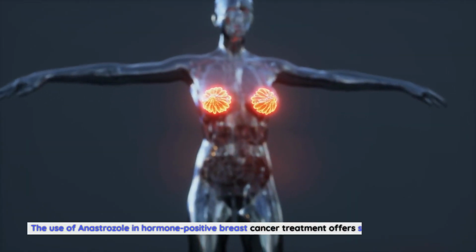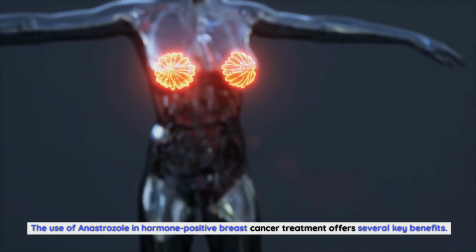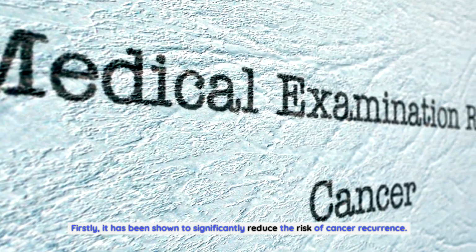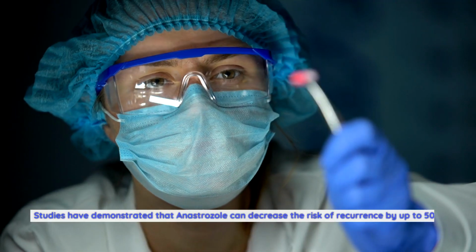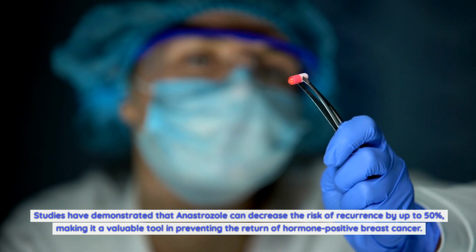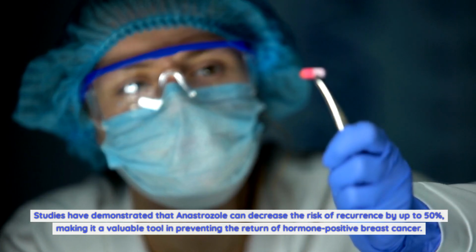Benefits of anastrozole in hormone-positive breast cancer treatment. The use of anastrozole in hormone-positive breast cancer treatment offers several key benefits. Firstly, it has been shown to significantly reduce the risk of cancer recurrence. Studies have demonstrated that anastrozole can decrease the risk of recurrence by up to 50%, making it a valuable tool in preventing the return of hormone-positive breast cancer.